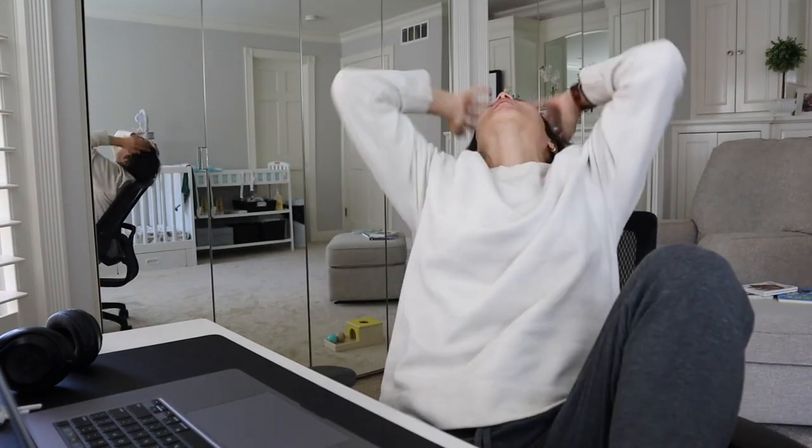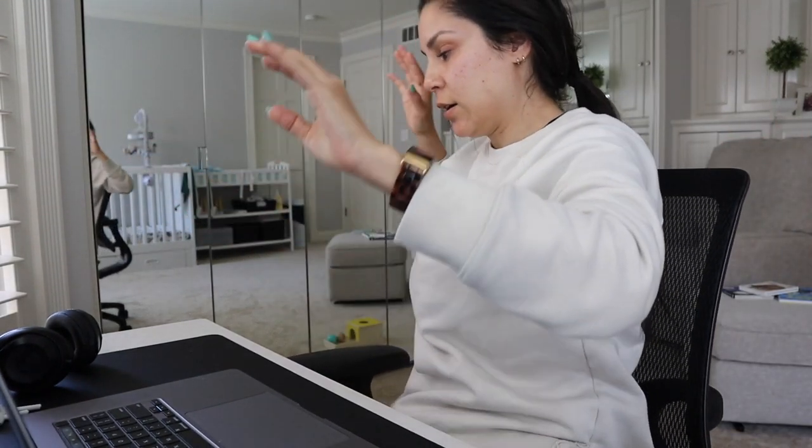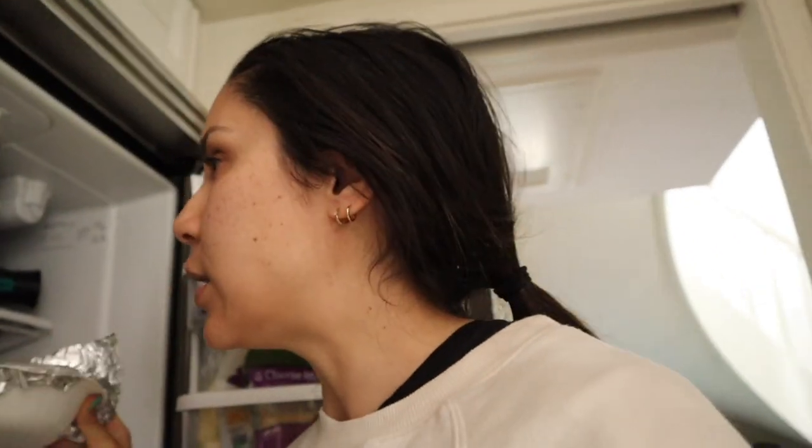It's almost one, and I'm starving. I think I might be going out to eat tonight, so if I'm going out to eat, usually restaurants have a lot of fat, so I think I'm gonna do a leaner protein, because if I do a leaner protein, I can save some of those macros.